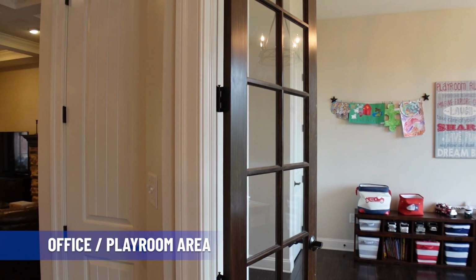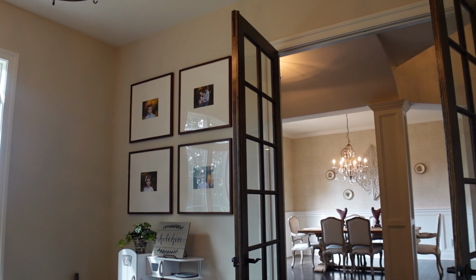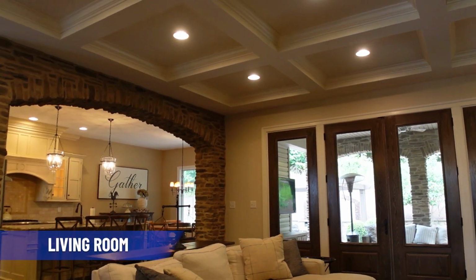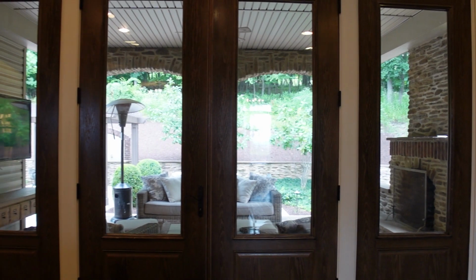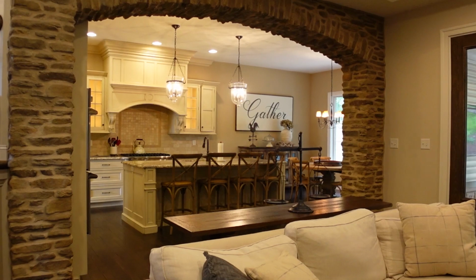Again, beautiful views from the window space here. Double doors will lead you into your den, office / playroom area, as is the case in this situation, and you'll see the beautiful views here again of the Susquehanna Valley. Moving through, you'll have your pocket doors, which lead into your formal living room. Glass paneled pocket doors. This room is gorgeous with its coffered ceilings, recessed lighting, stone fireplace, and of course framed by these beautiful glass 8-foot doors that walk out to the patio and your courtyard. So between this room and the outdoor courtyard, incredible opportunities for entertaining guests and relaxing in privacy.